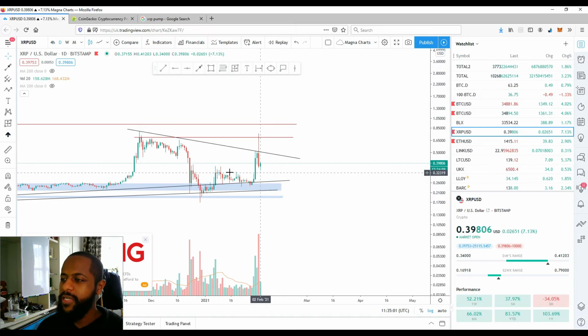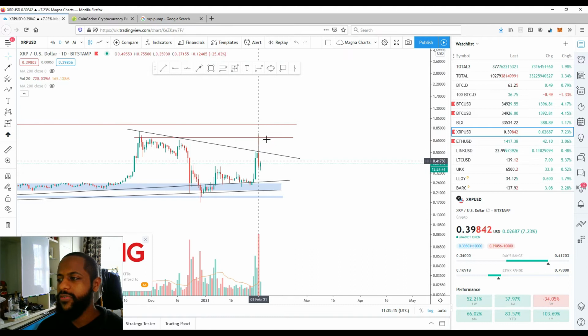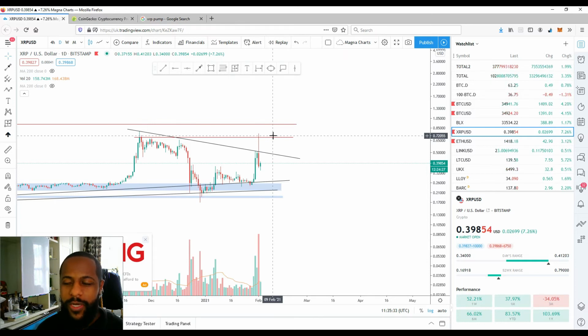What we'd probably hope to see is for it to stop correcting at about 32 cents, which is the previous high, and then to start the wave 5. That's the last hope. Potentially a wave 5 could be coming, which would blast it past the previous high of around 75 cents. I myself did take advantage of this pump. I sold a little bit of XRP, which I bought previously. So I had a feeling that this was going to happen. I wasn't 100% sure, so I didn't sell all my XRP, but I did take advantage of this move.